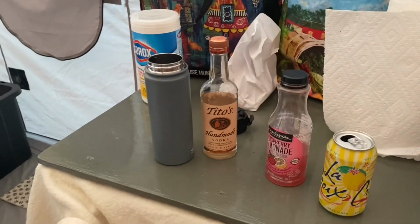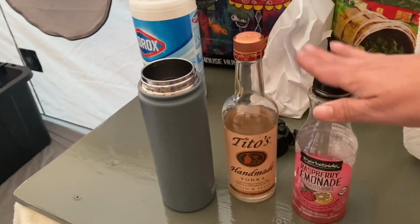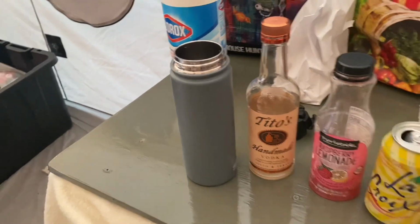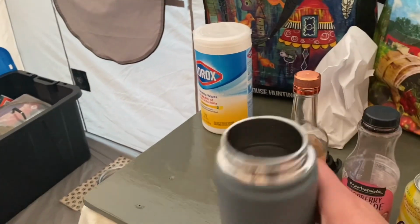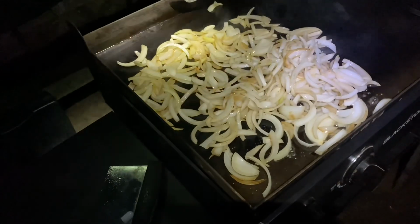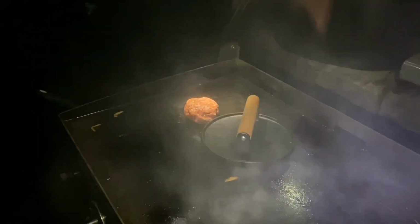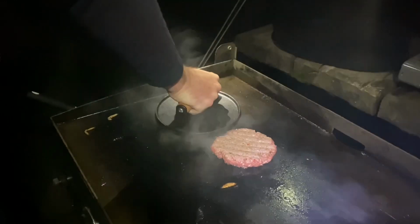Now, time for a cocktail. I am having Tito's, a splash of raspberry lemonade, and mostly the LaCroix to keep the sugar content down. I am ready. Smash burgers for dinner tonight. Yum.